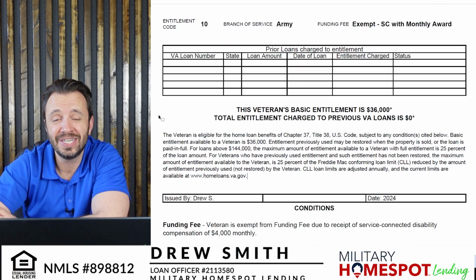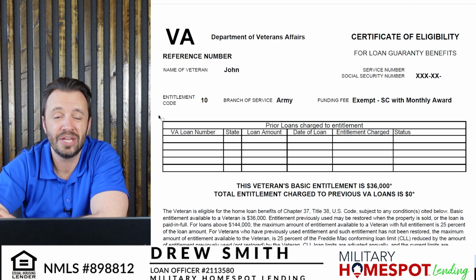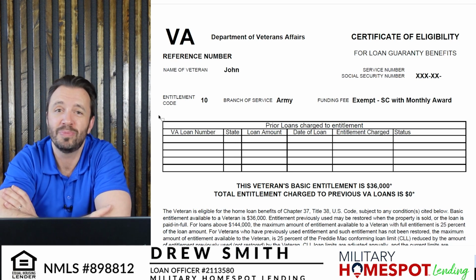So really that's it. The COE, it's a simple piece of paper. It tells you that you are entitled to use the VA home loan benefit.